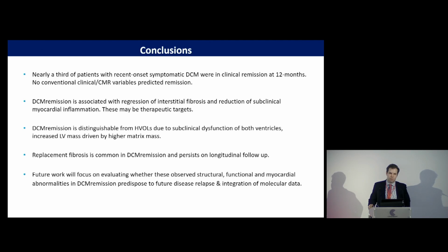Our future work will focus on evaluating whether these observed structural, functional, and myocardial abnormalities predispose to relapse from the disease in the future, and on integration of our molecular data, which we'll be presenting at conferences later in the year. Thank you. I'd be delighted to take any questions.